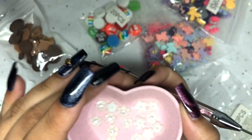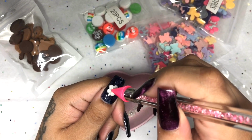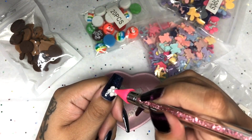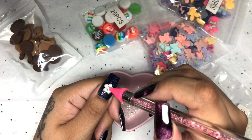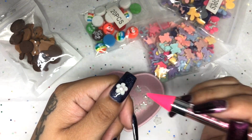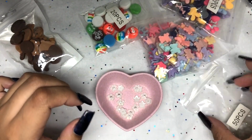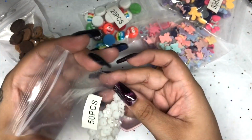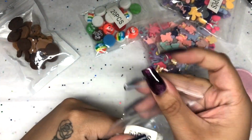So these are really cute. I like these. I want to put them on the nail if you guys could kind of get an idea of what they would look like. Okay, well, this is what they would look like on a nail. And I like the quantity. I like that it brings 50. So yeah, so we have those.